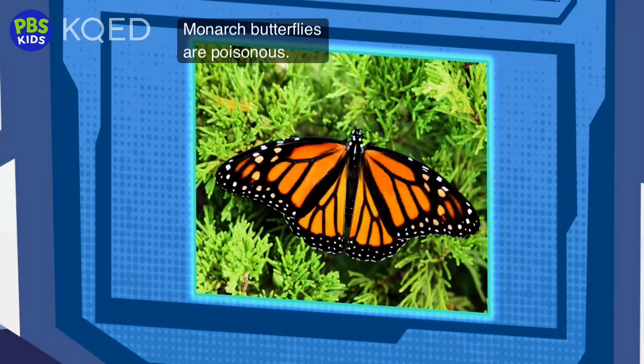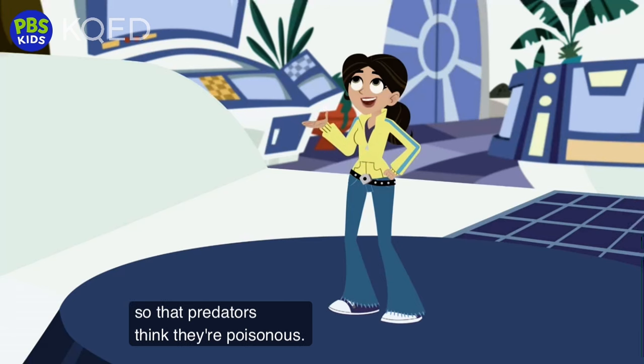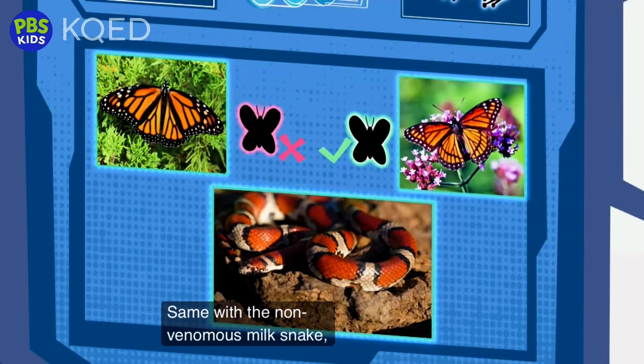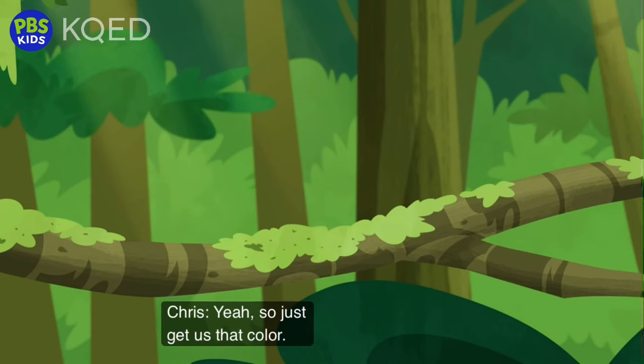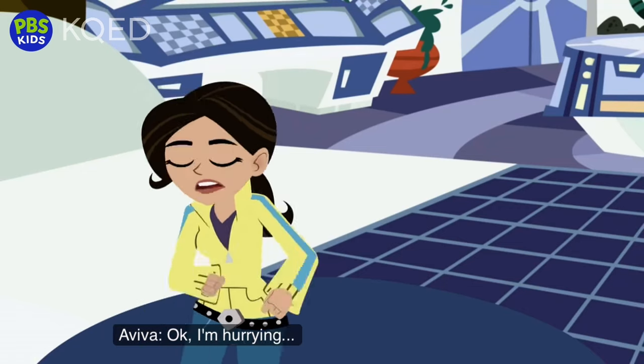Monarch butterflies are poisonous, but viceroy butterflies aren't. The viceroys just look like monarchs so that predators think they're poisonous. Same with the non-venomous milk snake, who looks like the venomous coral snake. Mimics! Yeah, so just get us that color. We need color! Okay, I'm hurrying.